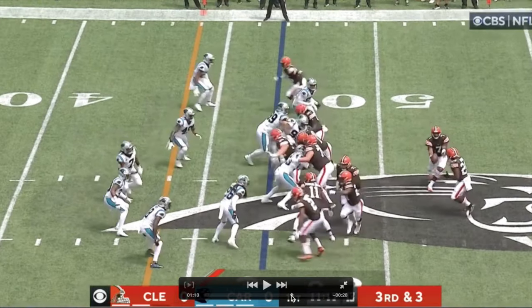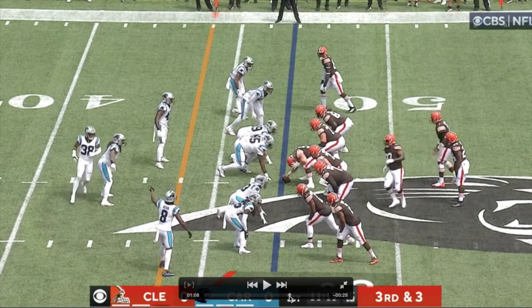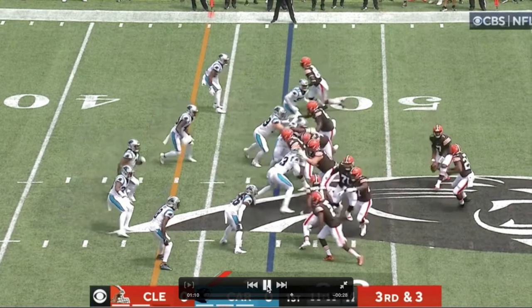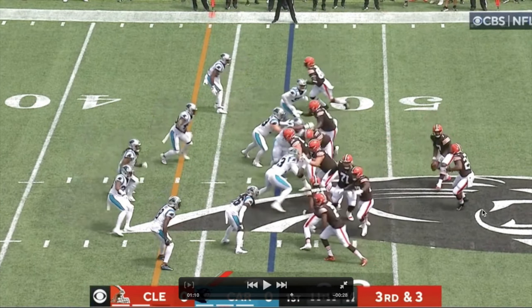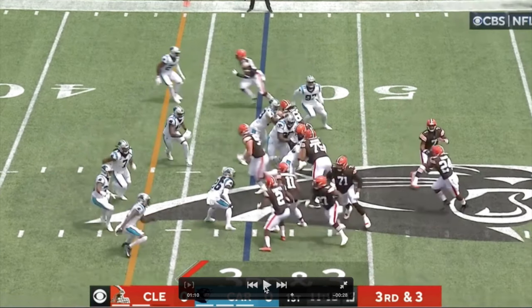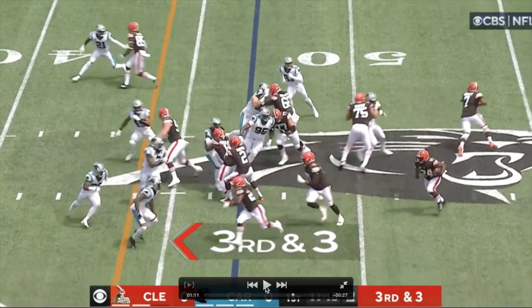So why is that? Let's go back to Shaq from the beginning here. Recognizes it quickly. He's already on the move. Great. He's coming downhill. Good angle. Love it so far. I think here's where things go a little awry.